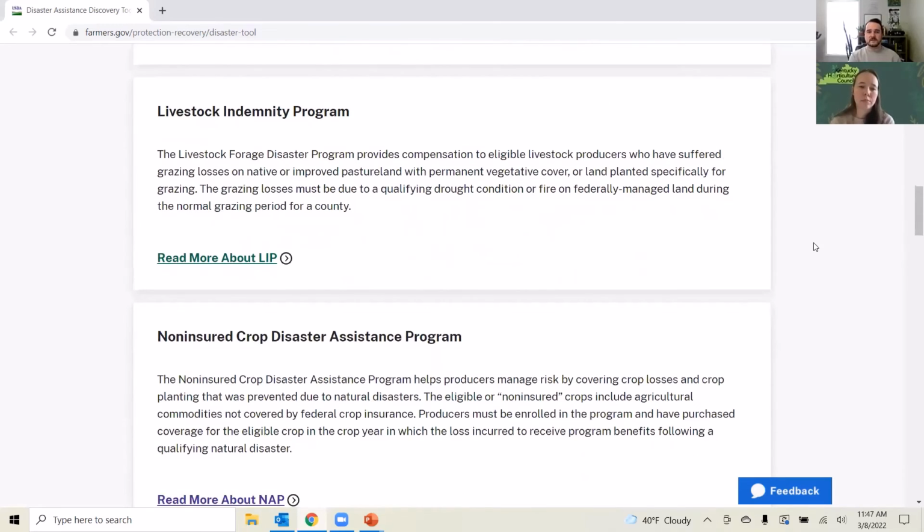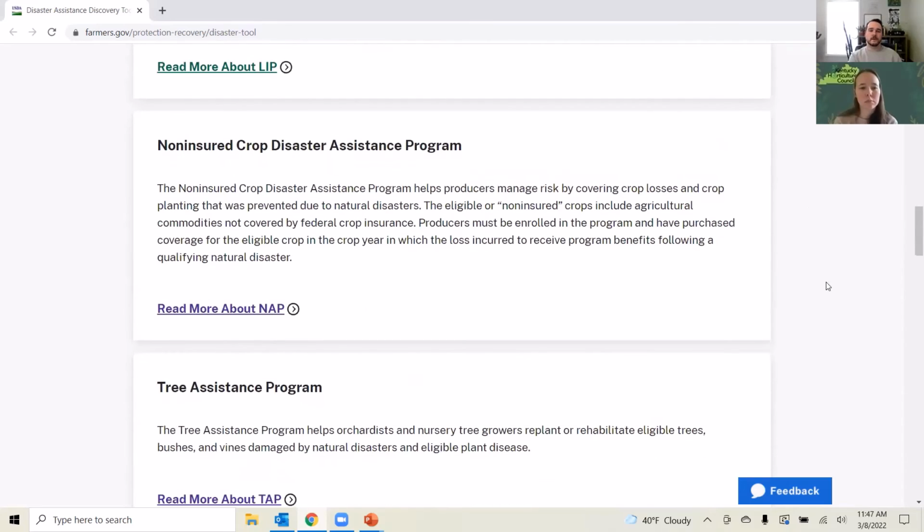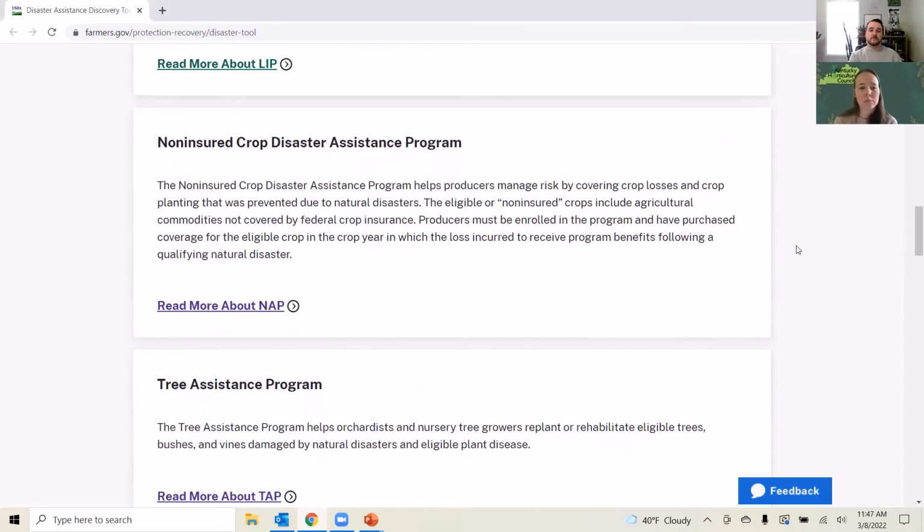They've got the livestock indemnity program listed for us. I believe this deals with forage and cover crops, pasture land improvement that we could apply for. It says we would qualify for the NAP, so Non-Insured Crop Disaster Assistance Program. This is something you would have to apply for beforehand, though. So right now, the NAP would not help you, but it might help you say, maybe I want to protect in the future.